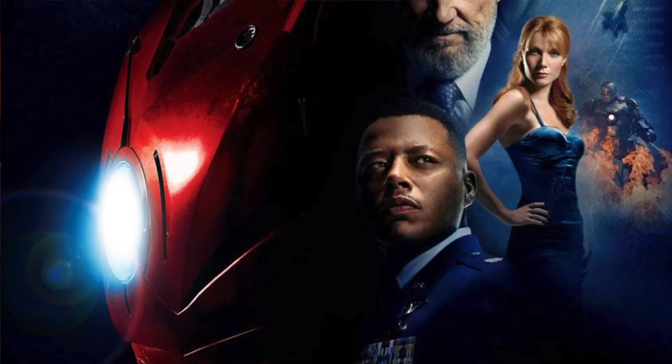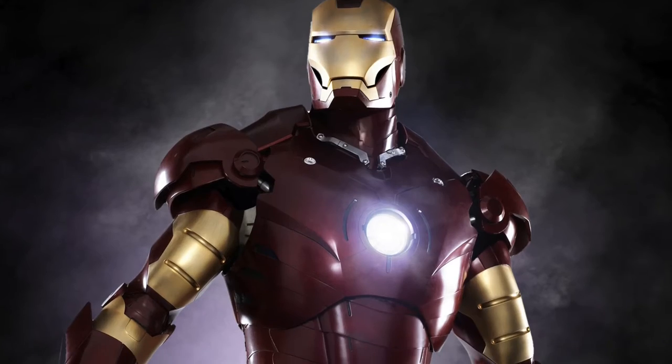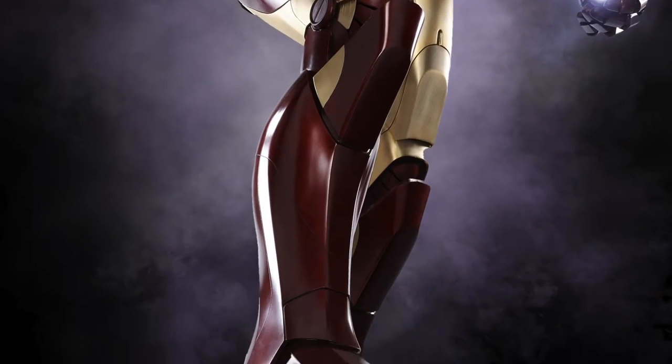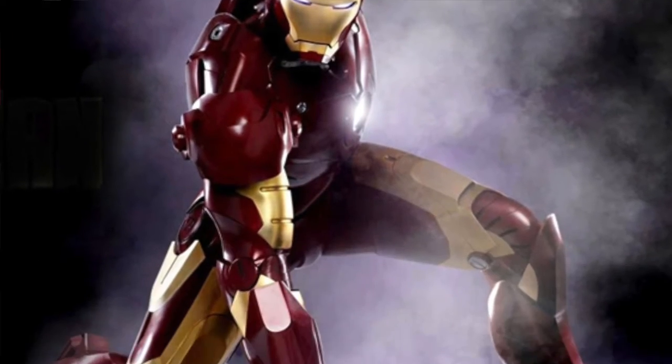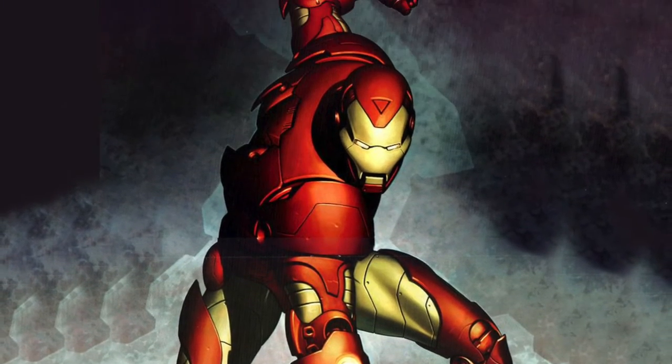Number 4, Iron Man, from the 2008 movie Iron Man. It was sleek, accurate, and combined real practical effects along with CG elements. Not only that, but it paved the way for superhero costumes in the future.